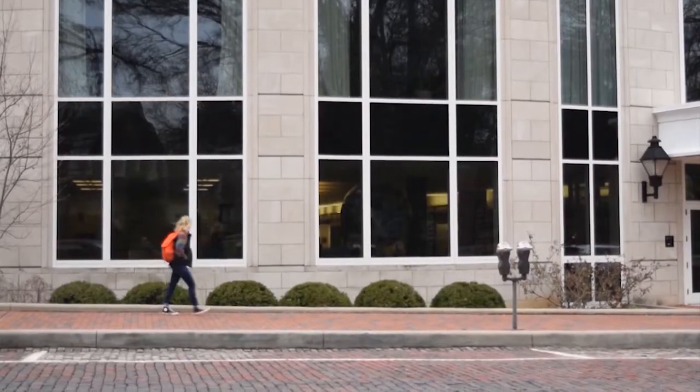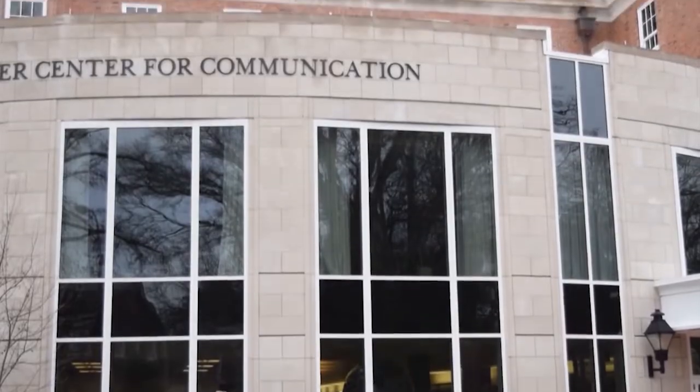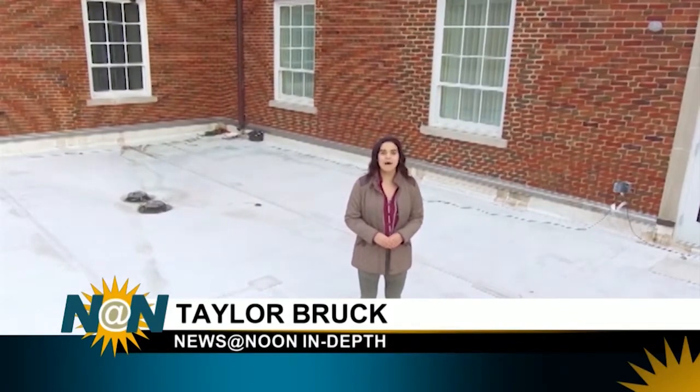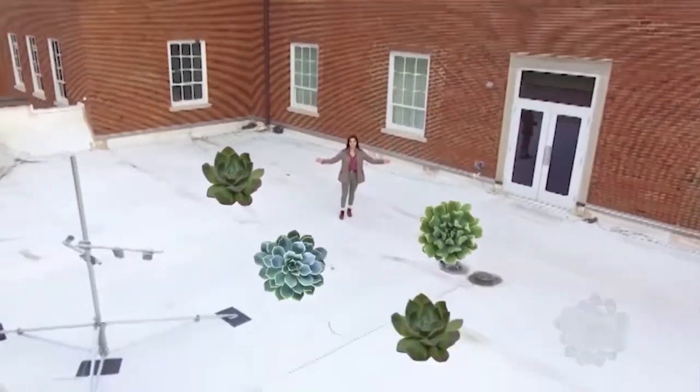And the ground isn't the only place where plants are taking root. Look up. There are going to be plants up there soon, too. Here on the roof of Schoonover Center at Ohio University, things are looking pretty empty. But by April, this entire area will be covered in vegetation.